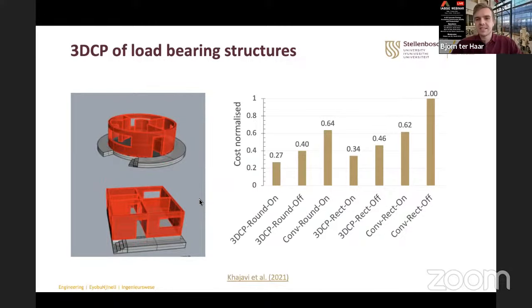And so based on studies like this and from real world experience, we can see that there is a good possibility that 3D concrete printing can already improve the cost and schedule performance of construction projects. And our next presenter, Dr. van den Heever, will go into more detail into these kinds of structures.